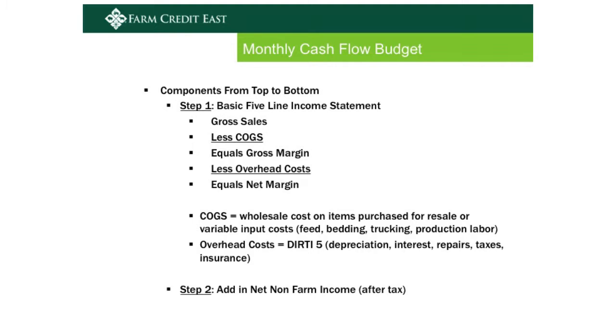That's what you have available to pay these overhead costs, which are like your owner labor or management labor, your fuel, your taxes, depreciation, which isn't paid in cash, but it's there. And then there's your net margin. And then there's some definitions there. Dirty 5: depreciation, interest, repairs, taxes, and insurance. Bankers love to talk about that. Those are things that come out of your overhead.